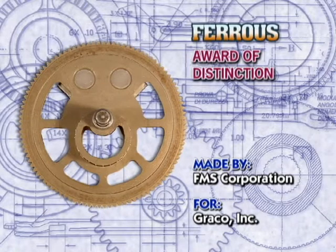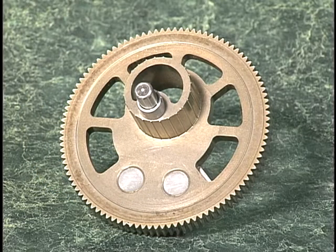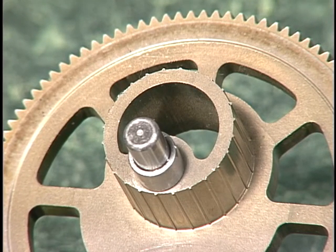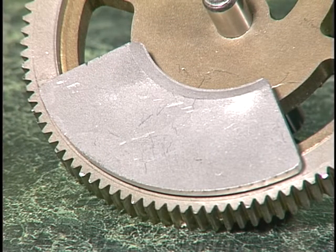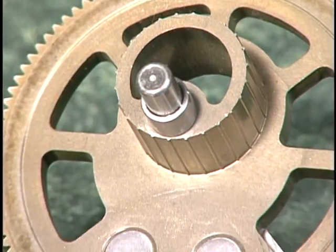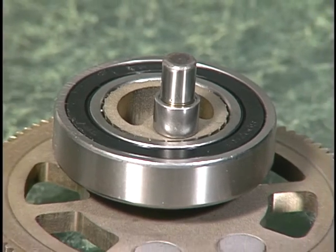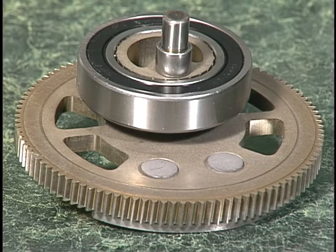FMS Corporation has won this year's other award of distinction in the Ferrous category for a 101-tooth helical gear assembly, consisting of a ring gear, hub, and counterweight that drives a Graco Incorporated piston pump in a high-pressure industrial paint sprayer. A proprietary heating process is used to assemble the helical ring gear to the hub. The counterweight is mechanically fixed in the hub using a pseudo-swaging technique. The core holes in the flange and hub reduce material and allow the component to be balanced when assembled with a roller bearing. PM replaced a machined zinc die casting, providing an estimated 30% cost savings in the process.